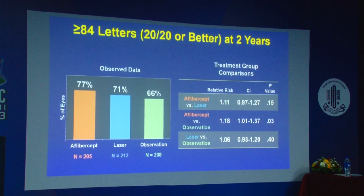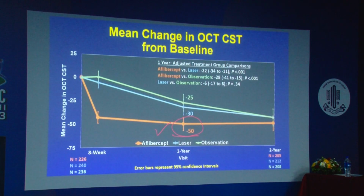But what people don't look into in detail is the number of patients who are reaching the visual acuity of 6/6 with aflibercept injections. And you can see that with aflibercept, almost 77% of patients reach 20/20 or greater than 84 ETDRS letters compared to the observation group. So this is a very, very important point: observation should not be considered as a treatment. Aflibercept should be considered even in patients with good visual acuity.